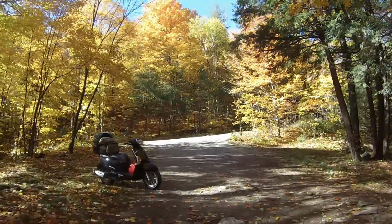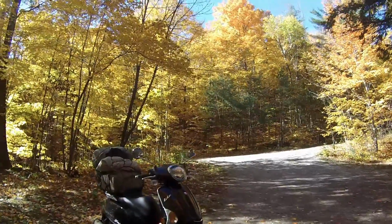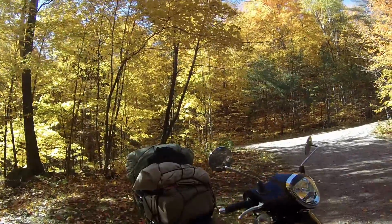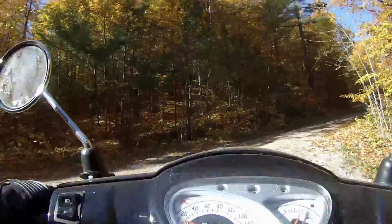The roads are very rough, and I don't know if you can see in the video, but there are some fairly large gullies, but quite doable even with my little tiny wheels.